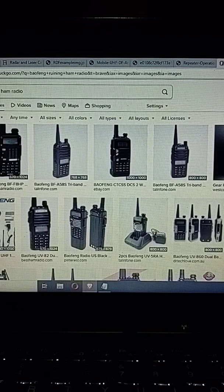So first we're going to start off with something that's being blamed for all of the problems of ham radio, the Baofeng. The Baofeng is a Chinese radio company that has been producing a radio that maybe 20 years ago would have been $450, now for $23.